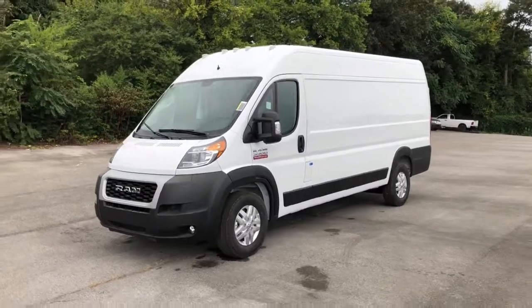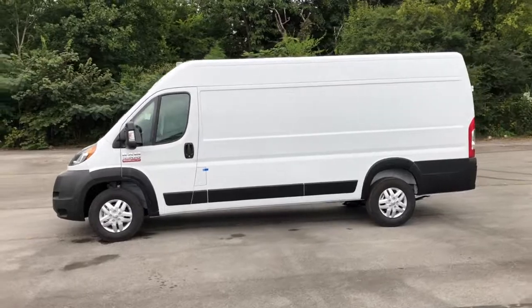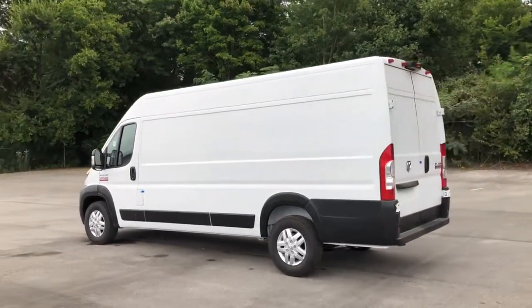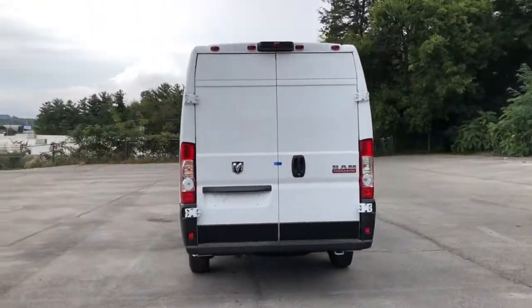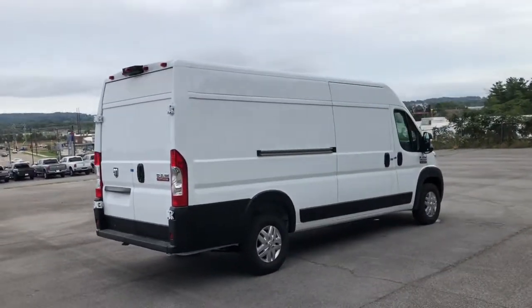Can you see yourself in the 2021 Ram ProMaster 3500? Prepare to take your driving pleasure to new heights and enjoy the best of modern efficiency and style. You'll love the advanced safety features, quiet cabin, and responsive handling this vehicle has to offer.